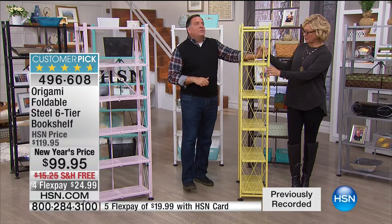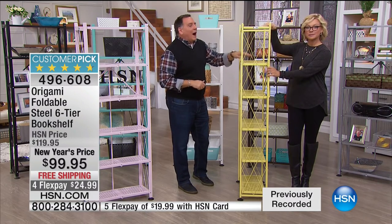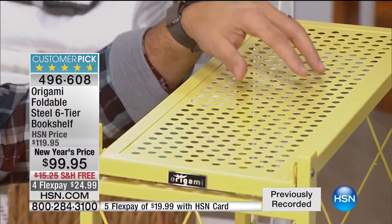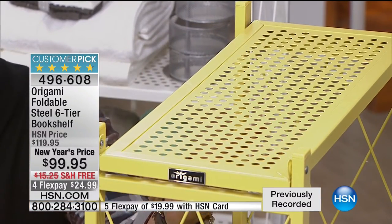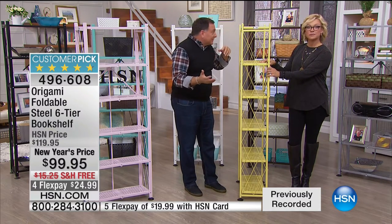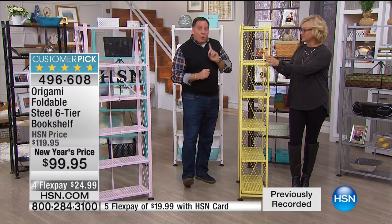When you look at the shelves themselves, instead of having the wires like we normally have on our racks, these tops are perforated. Why? So that small objects, little tchotchkes and whatnot, will not fall through. But it was important to us that we still had ventilation for airflow, and if you use this for watering plants, the water will drain through. These are also powder-coated steel.